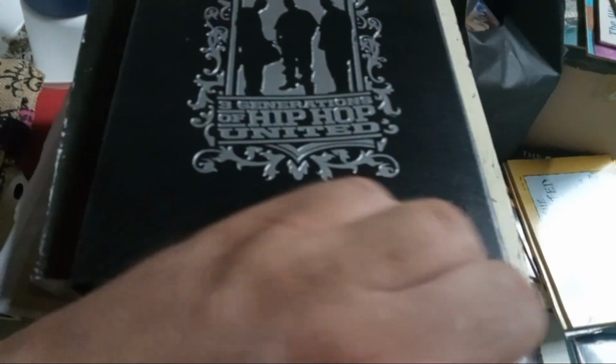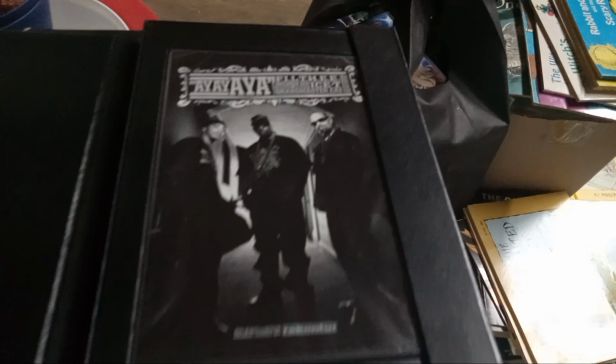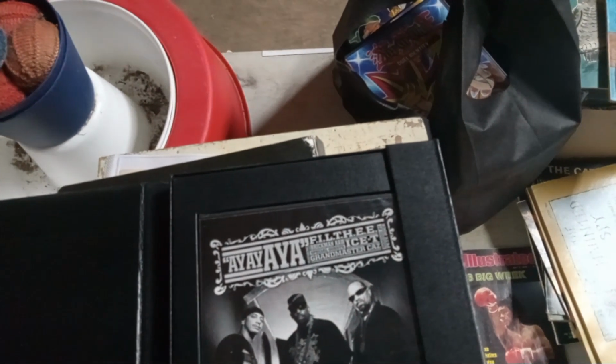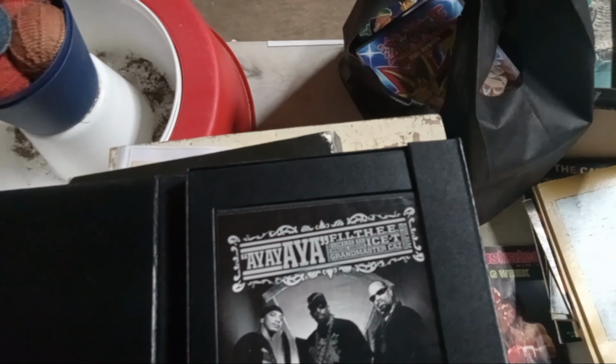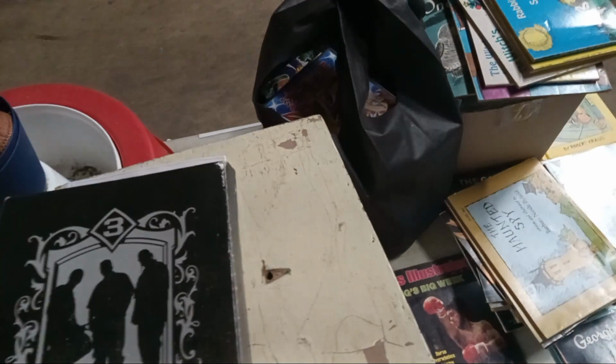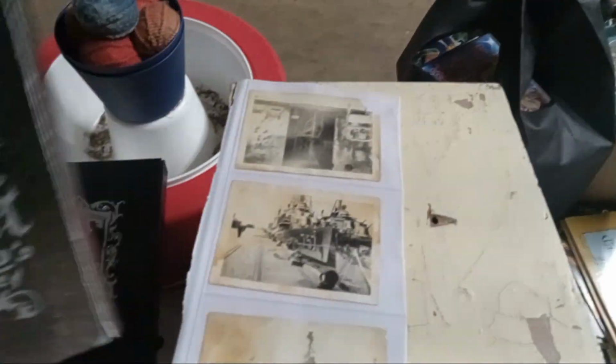3 Generations of Hip Hop United. And it actually has Ice-T, Grandmaster Caz, and I don't even know who else is in there. But it's a DVD. It comes in a nice case right here.